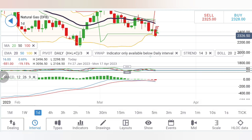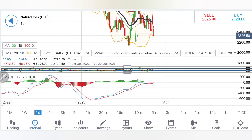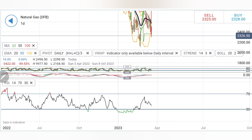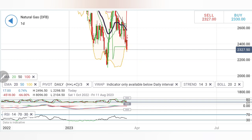See, the stochastic is oversold. The MACD is again crossing over, again trying to diverge, again trading bearish, but it is still happening at sub-zero levels. Hence, it has still got some scope to rise again. RSI is also looking down, trying to show you a little bearishness.